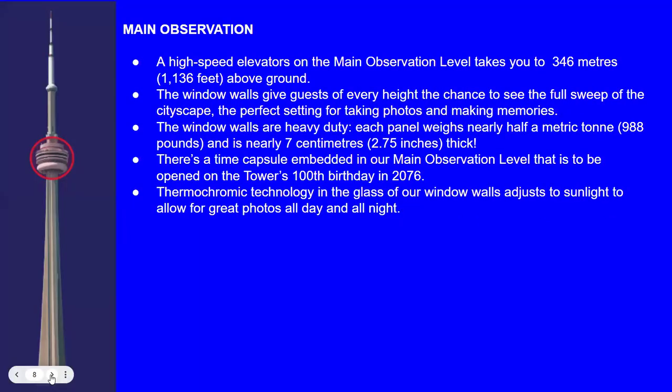And then we have the main observation. A high-speed elevator on the main observation takes you to 346 meters above the ground. So that's about 1,136 feet above the ground. The window walls give guests of every height the chance to see the full sweep of the cityscape, the perfect setting for taking photos and making memories.